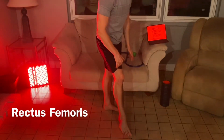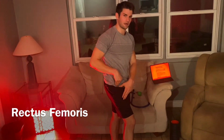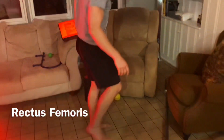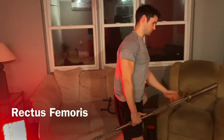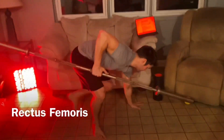This, especially here, gets super tight, but this is a really hard layer to access. So I'm gonna show you with the barbell how to get that even better. Take your barbell. You can find some barbells for 20 bucks or 30 bucks on Letgo, rather than spending like 200 bucks.